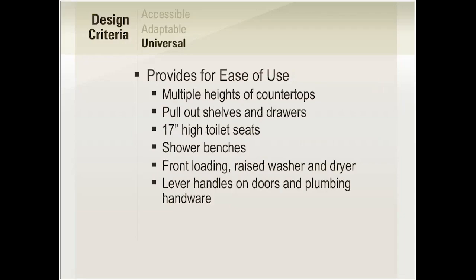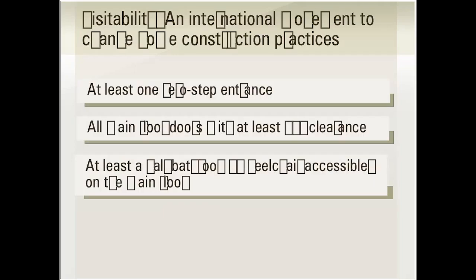Some additional features I call ease of use, making life easier. So in our home, we have 4 different heights of countertops in our kitchen. We have lots of pull-out shelves and drawers throughout all of the cabinets. Our toilet seats are 17 inches from the floor height. There's a great shower bench in all of our showers so someone can sit if they'd like to. And I like the raised washer and dryer, so I don't have to use a reacher as I used to on my top-loading washer. And pretty typical these days on homes are lever handles on doors, and I think we're starting to see more lever handles on plumbing faucets and fixtures too.